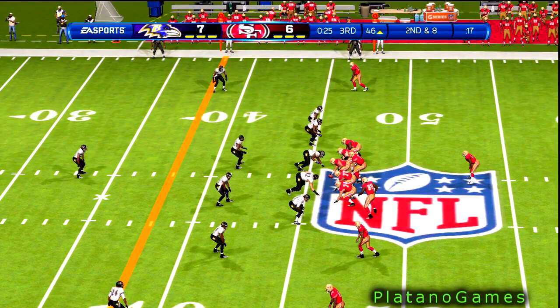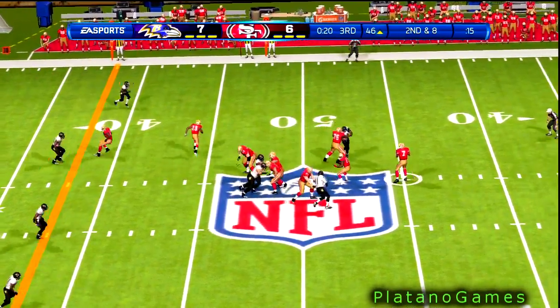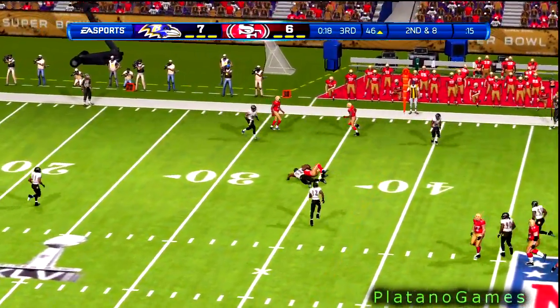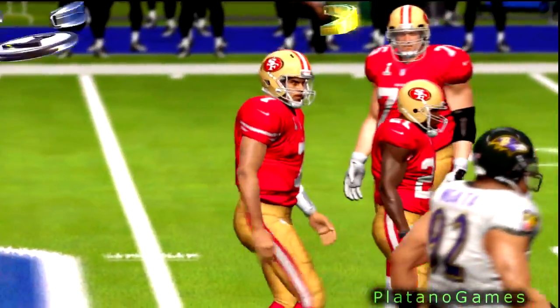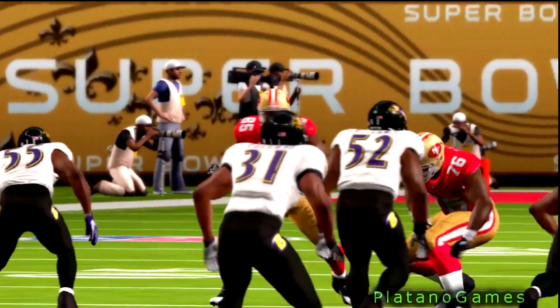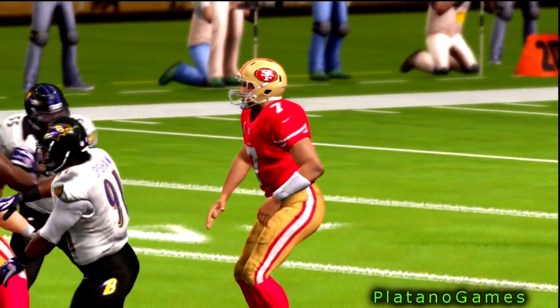And here we have second down. Looking to the right side and throwing. The tackle's going to be made, but he's beyond the first down marker. Zone defense doesn't work in the NFL like it used to. Good job by the quarterback reading that zone and finding the open guy.